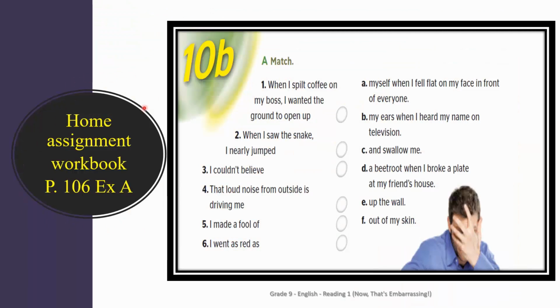Now let's go to your home assignment, which will be in your workbook, page 106, exercise A. In this exercise, you are asked to match the 2 halves of the sentences.